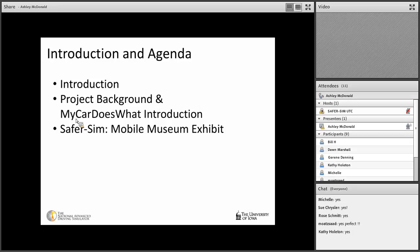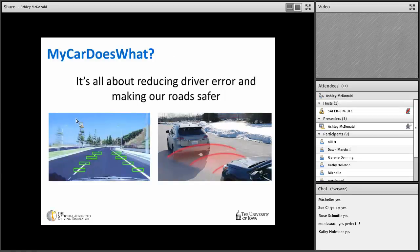So my name is Ashley McDonald. I am a project manager at the National Advanced Driving Simulator. I am excited to say that I have been around since the birth of My Card Is What. We've come quite a long way. So I am going to go ahead and jump into the campaign right now, and we'll get to Safer Sim a little bit later. So what is My Card Is What? Ultimately, it's all about reducing driver error and making our roads safer.